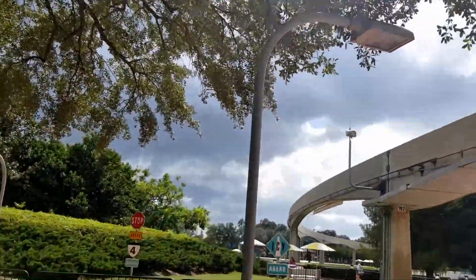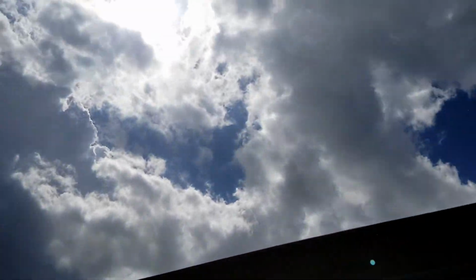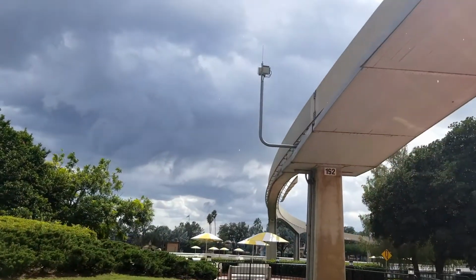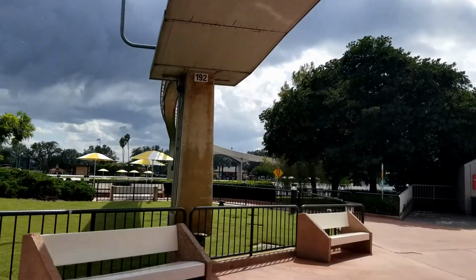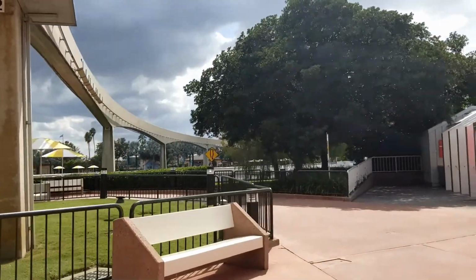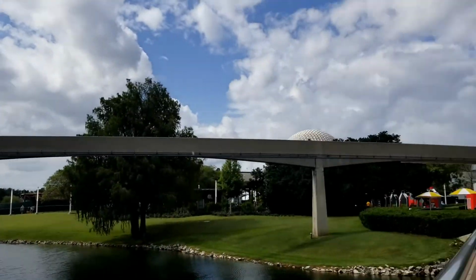Oh, if you look right there, it is a little dark cloud. And then you'll see here it's kind of sunshine, but there's the dark cloud. I keep moving around. It's not raining enough yet for me to pop my umbrella up, but I'm sure it will here shortly. This week, there's no crowds at all.